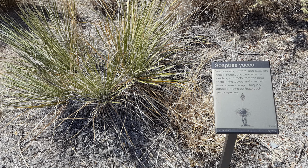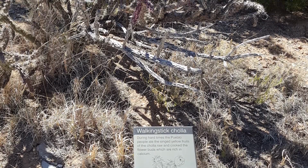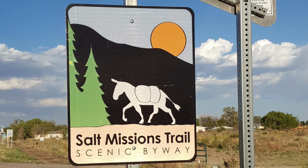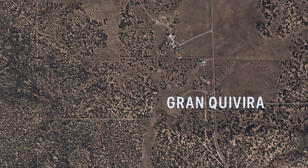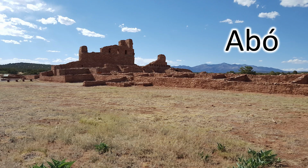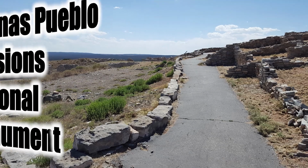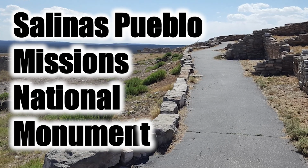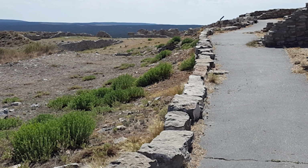If you're looking for a destination that combines both outdoor adventure and cultural exploration, this monument should be on the top of your list. Originally, Gran Quivira was proclaimed a national monument in 1909, and it was not until 1981 that the other 2 ruin sites, formerly New Mexico state monuments, were added, and the Salinas Triad was established as Salinas Pueblo Mission's National Monument in 1988. Each site has an incredible, rich, and noteworthy history.